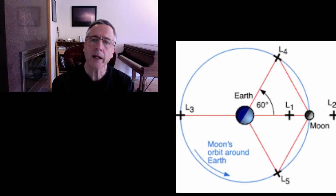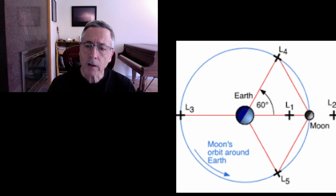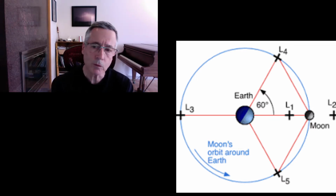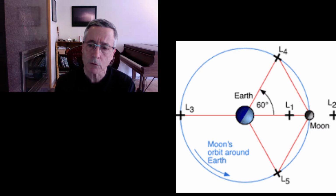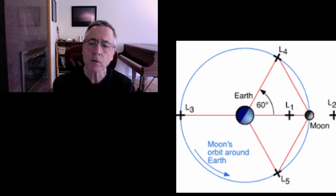L1, L2, and L3 are all on a straight line through the two bodies. Here it's showing the Earth and the Moon, as the 3 points lie along that Earth-Moon line. And L1, as you can see, is between the Earth and the Moon. It's not quite where it's shown in this diagram. It's about a sixth of the way from the Moon toward the Earth, so only about 61,000 kilometers away from the Moon, closer to the Moon. L2 is a similar distance on the other side of the Moon, farther away from us than the Moon is.